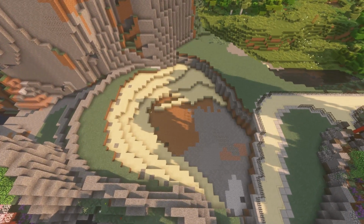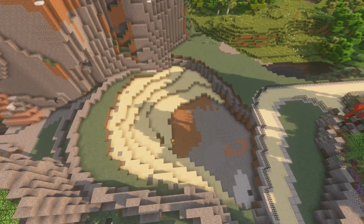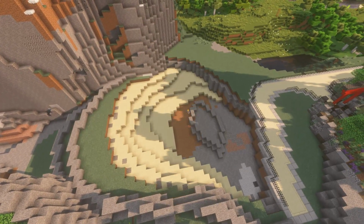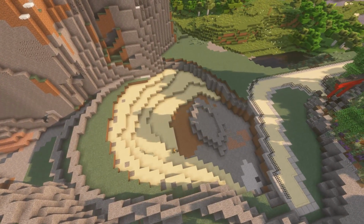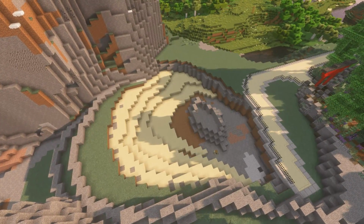But yeah, overall, still looks cool. I will say one thing I do wish I had done before I started filling this with water though is put in some rocks, like mossy stone and cobblestone and all that kind of stuff, as well as probably some logs and whatnot, maybe some gravel as well.